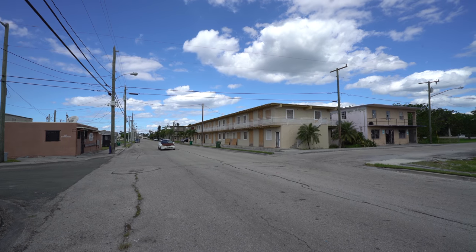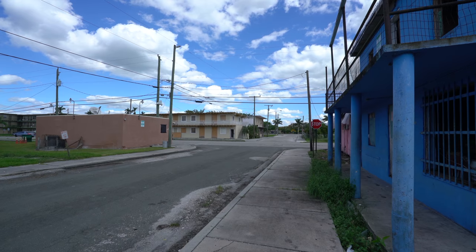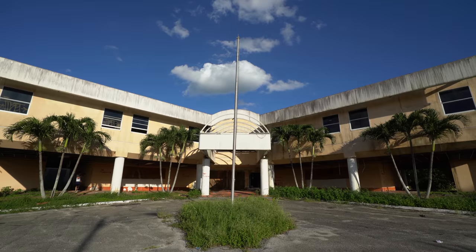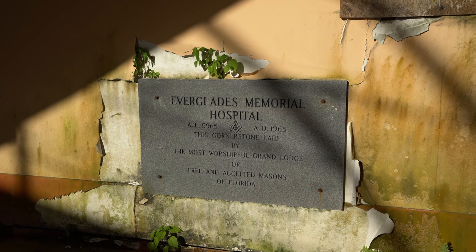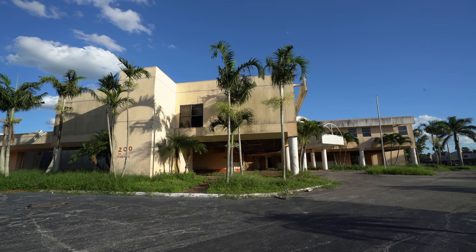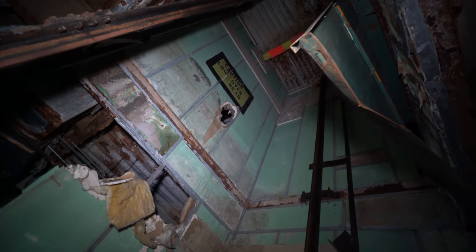First stop on this adventure is Pahokee, a small town of about 5,000, located on the shore of Lake Okeechobee. Pahokee was voted the worst place to live in Florida, and if that wasn't bad enough, Pahokee has the abandoned Everglades Memorial Hospital sitting smack dab in the middle of town. Closed since 1998, this crumbling ruin is evidence of better days here in Pahokee. Let's go have a look inside.